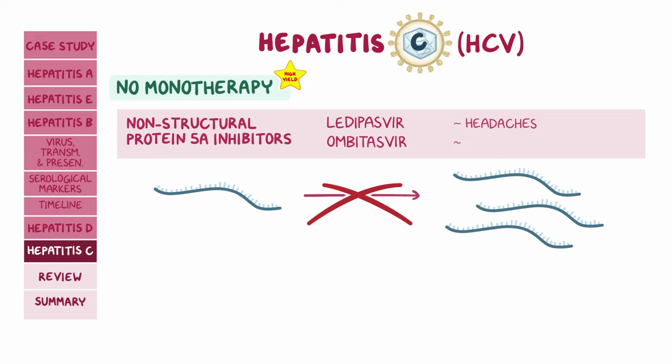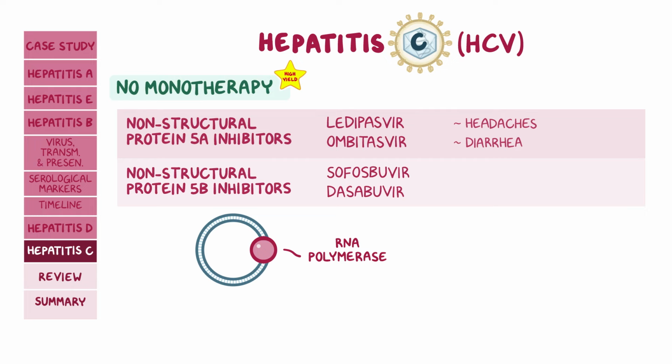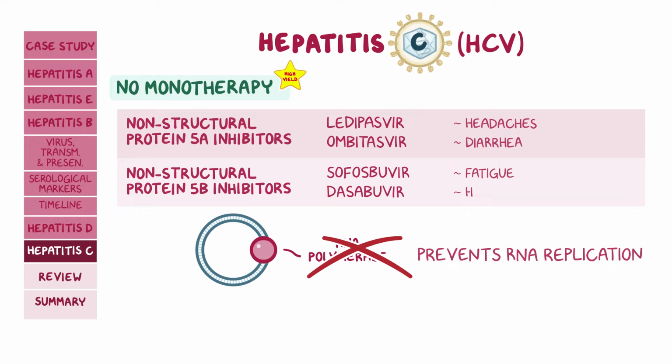Moving on to non-structural protein 5B inhibitors, which include sofosbuvir and dasatinib. These medications act as chain terminators and inhibit the viral RNA-dependent RNA polymerase, thereby preventing the replication of the viral RNA. Common side effects of these medications include fatigue and headache.